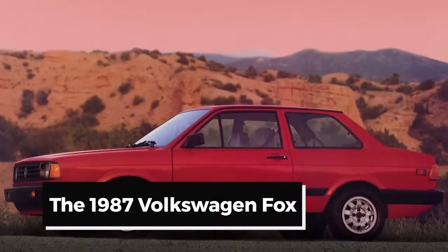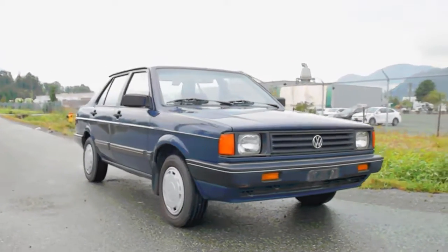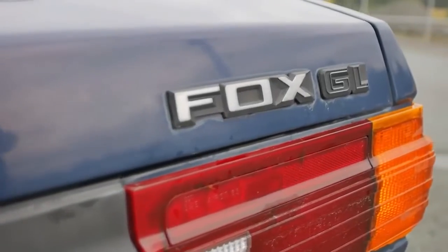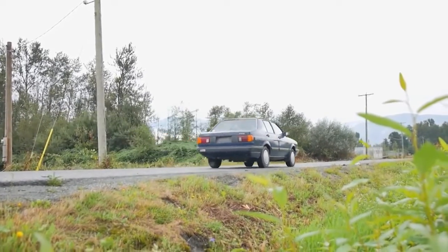And now, the 1987 Volkswagen Fox. The Fox was designed to be an extremely cost-effective people's car. Instead, it just turned off car buyers because it was plain slow and boring.